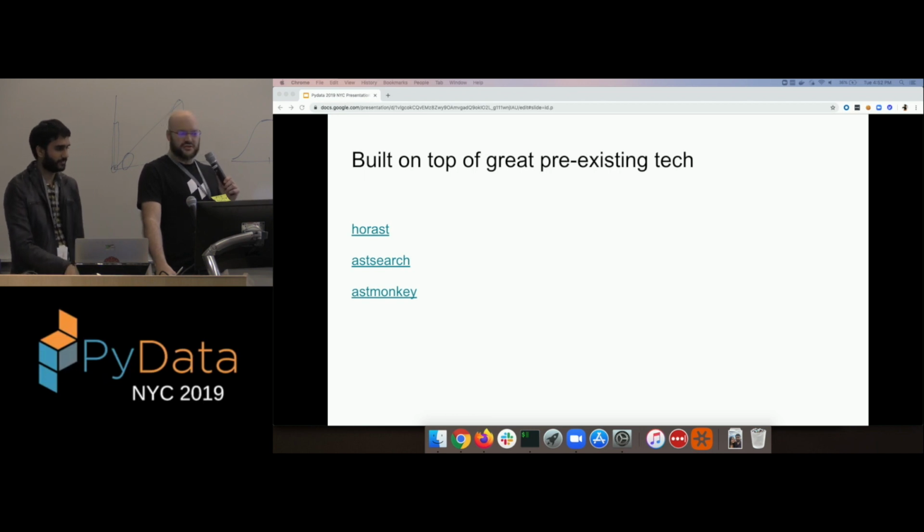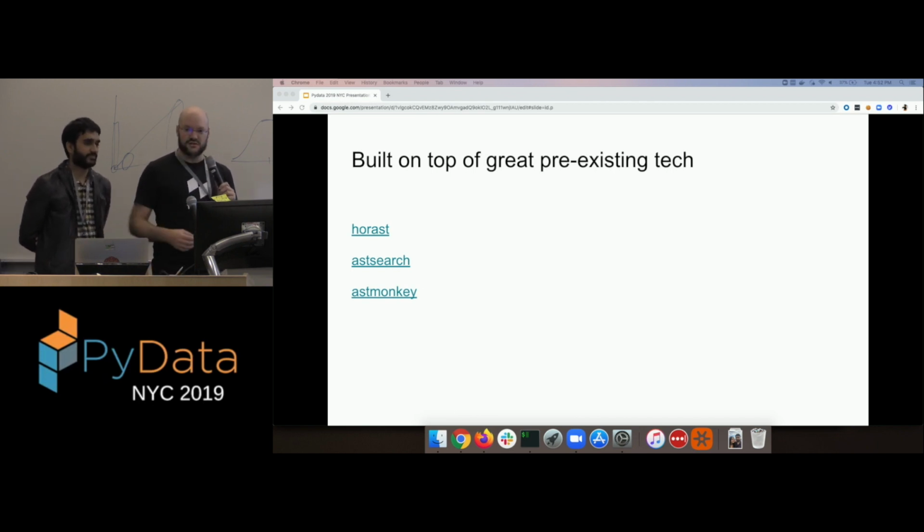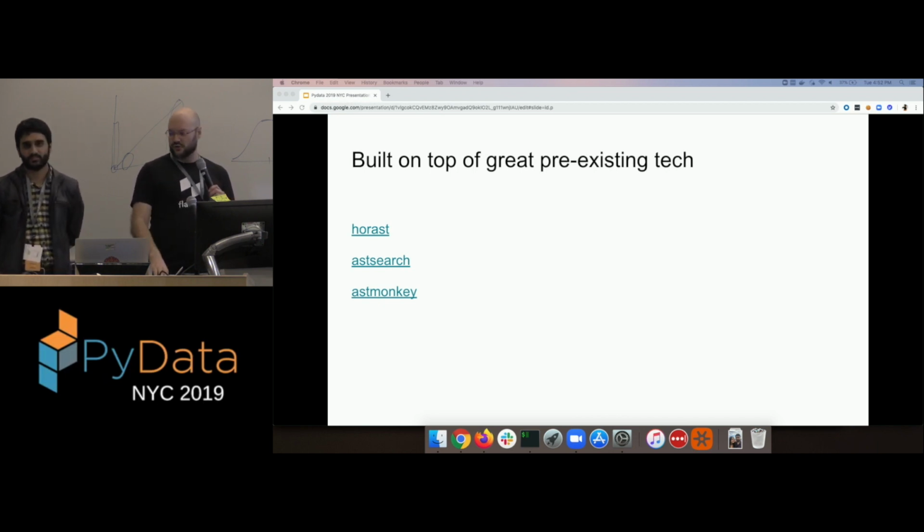So we built it on top of a lot of pre-existing great tech. We didn't really write a lot of this. We just stood on the shoulders of giants. And so with a little bit of Googling, you can find a lot of really great stuff that you can mostly cobble together into a really great little tool.